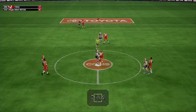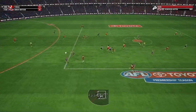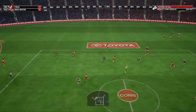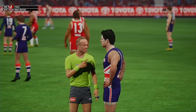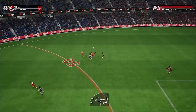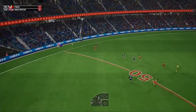About to resume hostilities. Punched away. Gets around the imaginary opponent. Over the top of the pack. Elects to kick. They chase after the loose ball. Picked up now. Feigns a handball. Douglas throws the ball away. He spears the ball. Easily takes the mark. So, what can the home team do with this opportunity in front of goal?